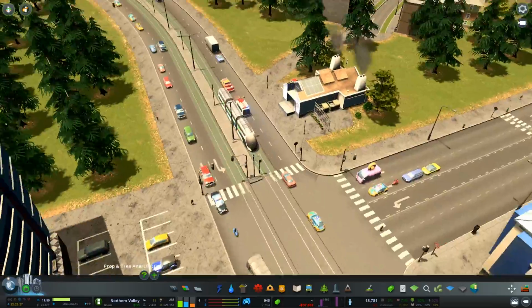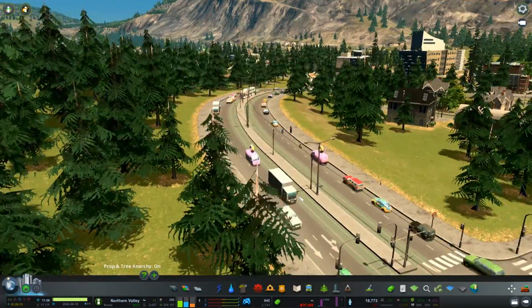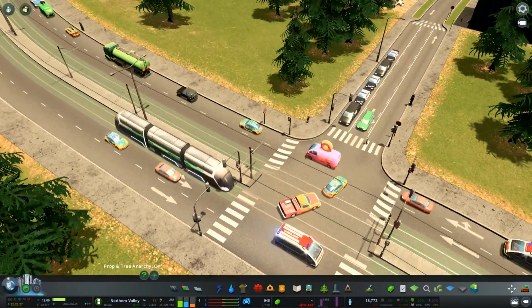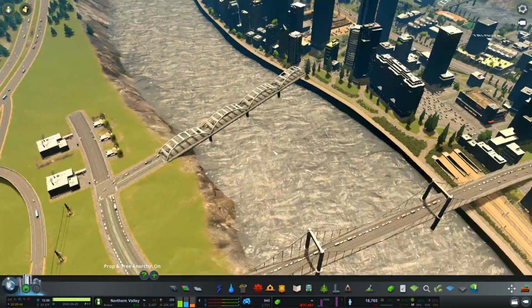So this is actually a really cool double-decker tram asset that I downloaded, if I can catch up to it right now. Here it comes. It looks pretty awesome. It looks semi-futuristic, so that's pretty cool, and it just rear-ended that truck. That's fine. I guess the city will just pay for it. But yeah, it's doing its job.